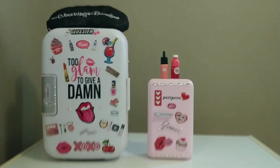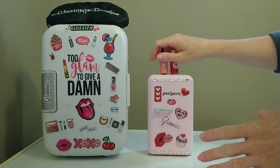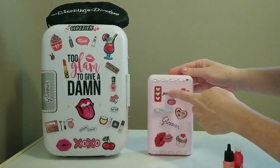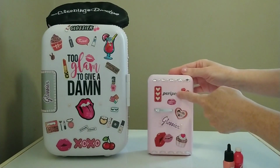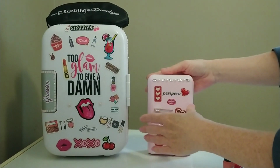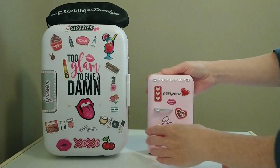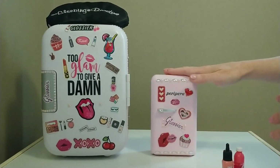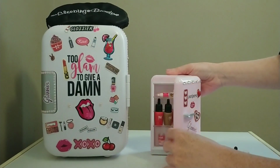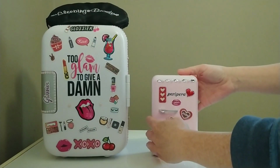Now I'm going to show you the Peripera mini makeup fridge. How cute is that? I mean, really, when it showed up, my inner child just, I was so excited. The little silver name is there, and the door handle is just so nice. I added the little stickers around, of course, because I always got to sticker everything, but you can get it in pink or you can get it in blue and decorate it however you like. The door is actually magnetic, which is really cute, and it's just so well made.